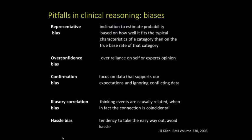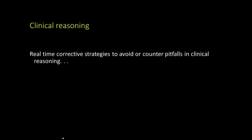And then the hassle bias, this is usually like 2 a.m., that patient that speaks only one dialect, there's no interpreter around, and the tendency to take the easy way out. When you're idealistic, you think this will never happen to me. When you're tired, burnt out, and fatigued, the easy way out is the best way out. Honestly, okay? So, how do we correct these pitfalls?